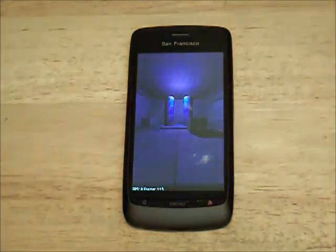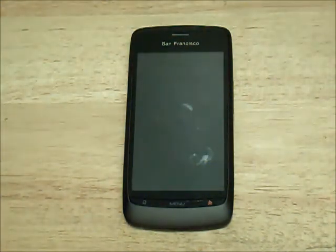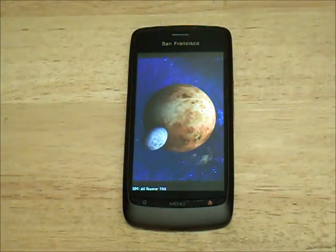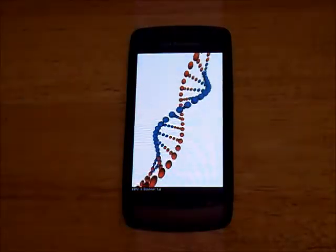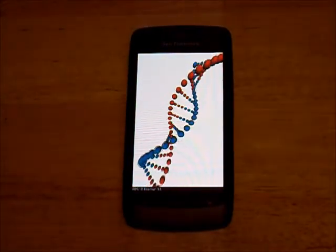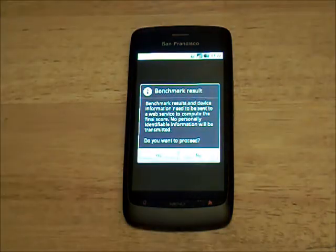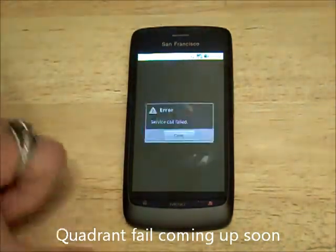But being on Froyo, I get the new and improved browser, which fixed the security problem with the 2.1 Eclair browser. So it's all good. The camera really doesn't do it justice, but the OLED screen on this thing is just gorgeous. It really is. Everything's just so wow. I've had it for just over a month now, and I'm still like, wow, when I look at photos. Alright, benchmark results, it's sending my results off.